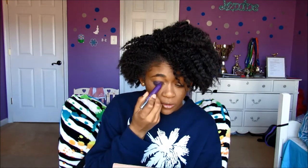And if you guys didn't notice, my room is purple and my favorite color is purple. And so I'm not mad that I got this color purple, but I just don't really wear purple on my eyes a lot. That's the only thing that's going to be interesting with this look. And I'm going to blend the edges out with the color Cypress Umber from the Modern Renaissance palette.